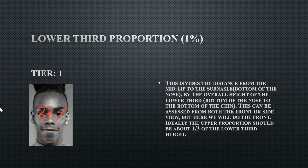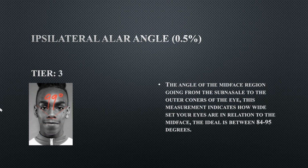His lower third proportions is a tier 1 at 33%, and 33% is perfectly fine for his lower third proportions, and his lower third proportions overall is perfect as well. And I'm going to show you guys another measurement that will also prove that his lower third proportions is perfect. His ipsilateral alar angle is 99 degrees. 99 degrees is perfectly fine, but it's not within the ideal range.